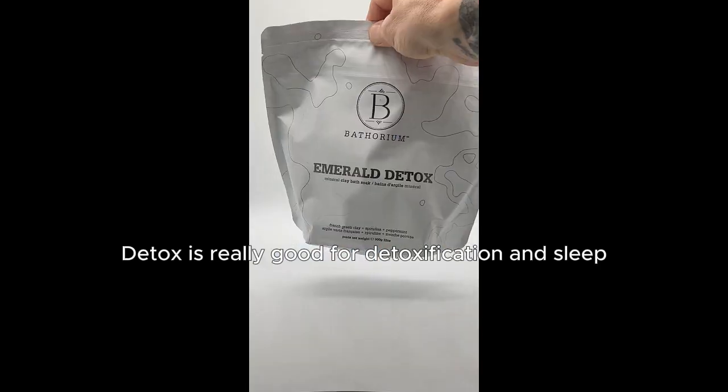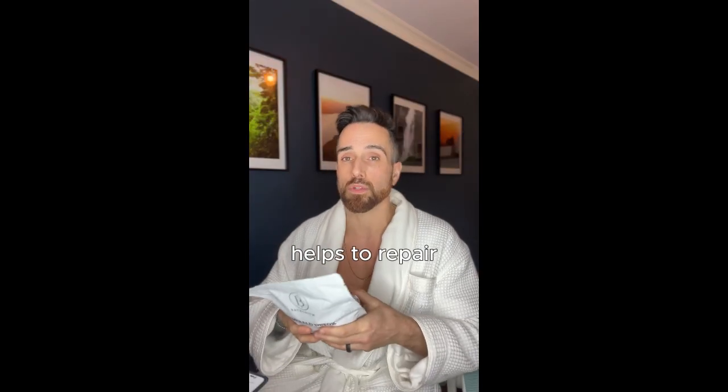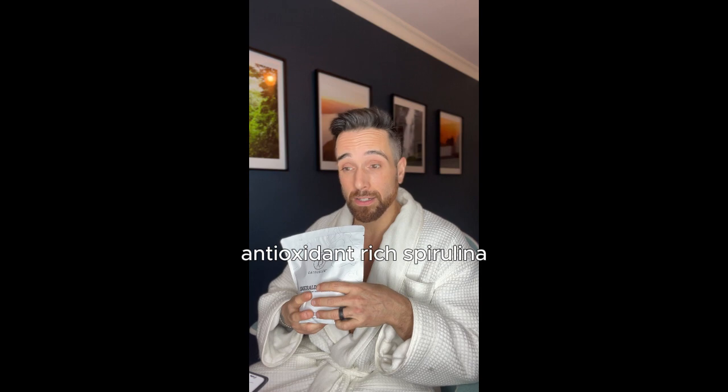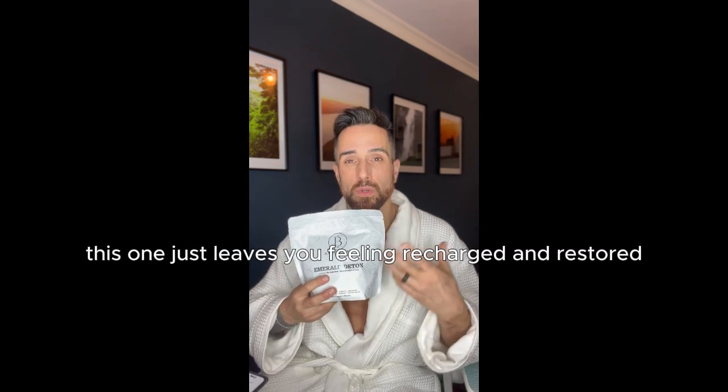The Emerald Detox is really good for detoxification and sleep. Helps to exfoliate, helps to repair. It has montmorillonite clay, antioxidant-rich spirulina, matcha green tea. This is going to help to boost circulation. This one just leaves you feeling recharged and restored.